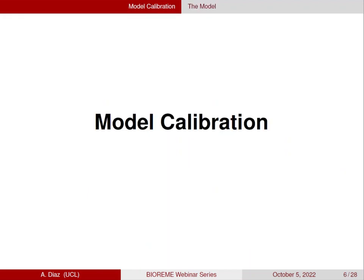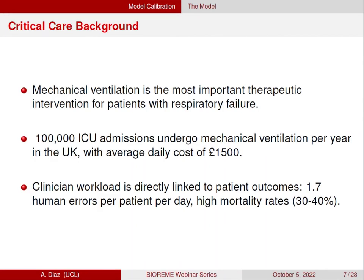So on to the model calibration. What is the background in critical care? Well, mechanical ventilation is the most important therapeutic intervention for patients with respiratory failure. And in the UK, 100,000 intensive care unit admissions undergo mechanical ventilation per year with an average daily cost of £1,500. These are figures from before the pandemic. With the current cost of living, etc., I'm sure these have to be revised up.